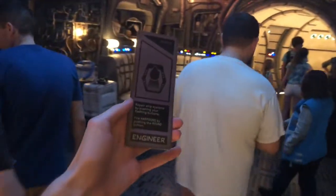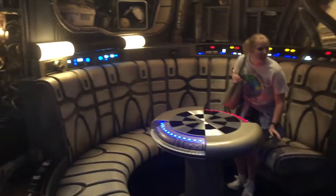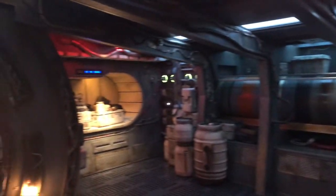Hello, one of the engines blew up again. Well, looks like this time I'm an engineer, so we'll see how that goes. All right, here we go. Me and Travis are engineering back here. Mike's gunning up there. Hopefully we don't blow it.